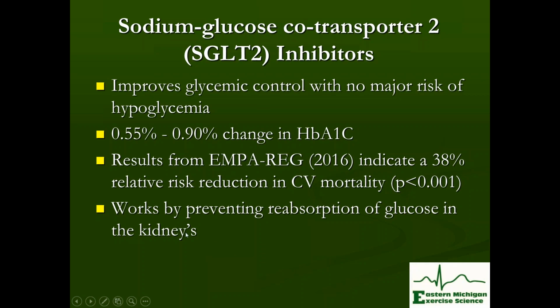But SGLT2 inhibitors work by preventing reabsorption of glucose in the kidneys, therefore promoting glucose excretion. So it's going to help to lower blood glucose levels. Additional glucose control is manifested by increasing insulin sensitivity, decreasing gluconeogenesis, and improving first phase insulin release from the pancreas. You really need to understand that this first phase insulin release is essential in controlling and managing diabetes, or managing blood glucose levels, especially acutely. And getting control there really helps the process.